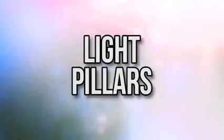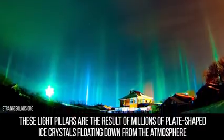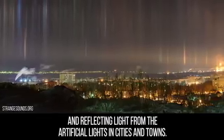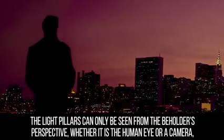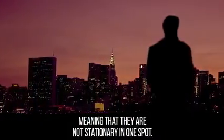Light pillars. No, these aren't alien beams ready to take you into a UFO. These light pillars are the result of millions of plate-shaped ice crystals floating down from the atmosphere and reflecting light from the artificial lights in cities and towns. The light pillars can only be seen from the beholder's perspective, whether it is the human eye or a camera, meaning that they are not stationary in one spot.